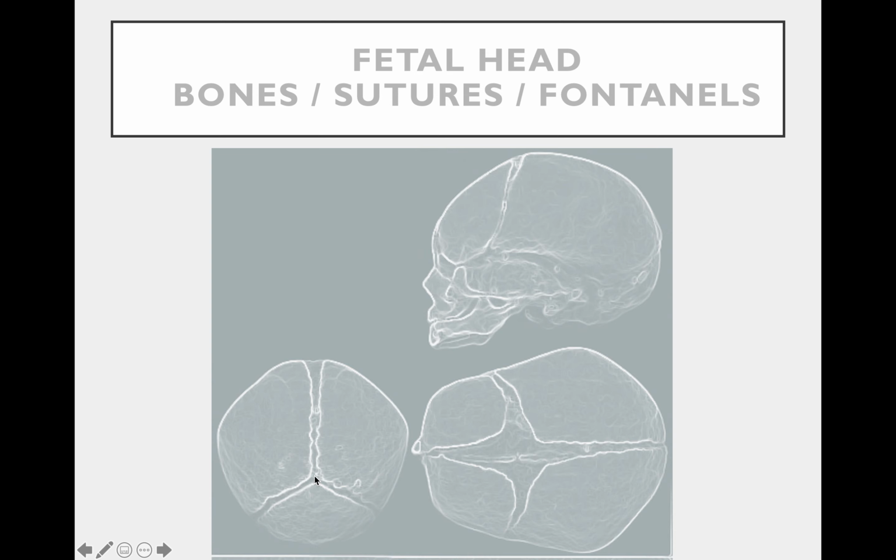So what are sutures? Those are fontanelles, and there's 2 soft spots. Again, the anterior and the posterior. And so what are sutures? They're membranous joints that unite the cranial bones. So you can kind of see, here's a suture, there's a suture, there's a suture, there's a suture. The cranial bones overlap under the pressure of the powers of labor. They collapse underneath each other. The parietal bones collapse together and sandwich underneath the occipital bone.